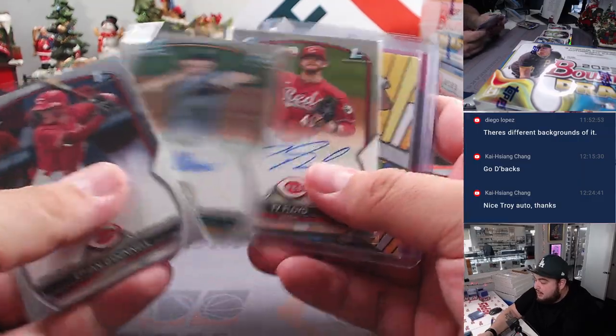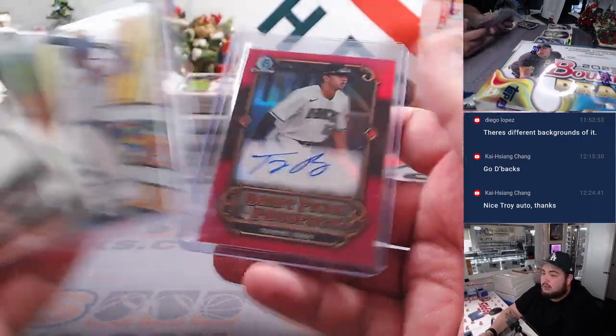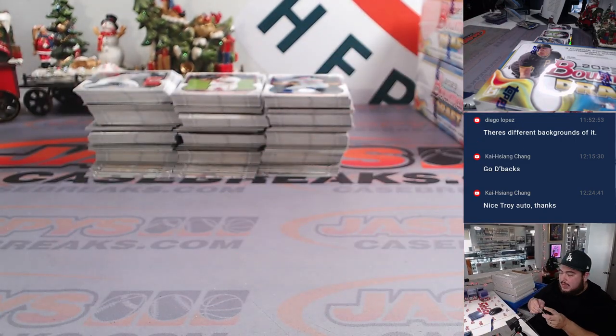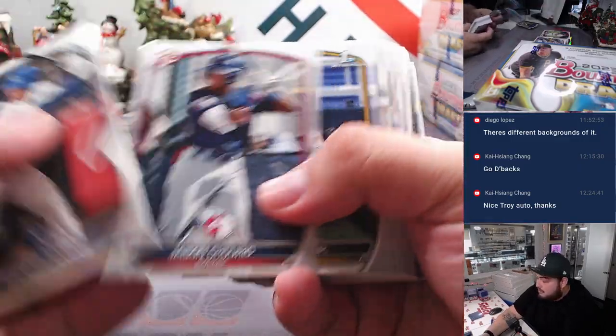All right, and again, I feel like we got a bonus auto, right? Three there, and then we got the fourth one there. So these last couple of boxes, I feel like, have been giving us extra bonus autographs. I feel like at the end, we're going to find that out. Or we're going to find some boxes that are missing autographs here, and then we're going to be like, okay, well, that makes sense. But so far, I feel like we've gotten bonus autos. All right, next box here.